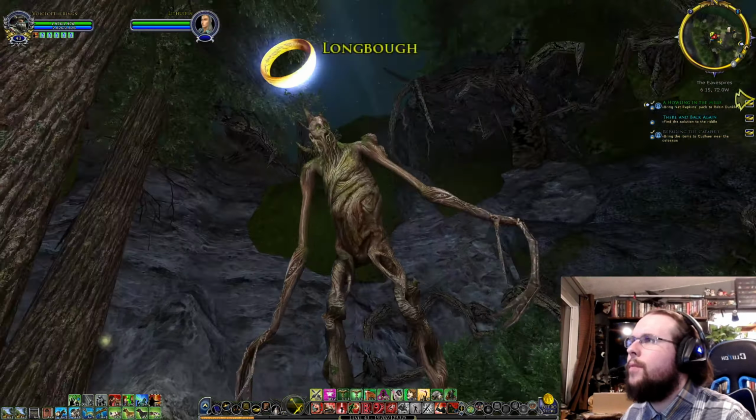Okay, so he's got a new quest line open for us. Basically, another thing that we're going to meet for the first time, and that is basically giants, my friends. Giants are in the Lord of the Rings. Yes, they are.